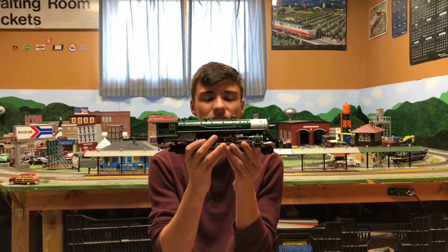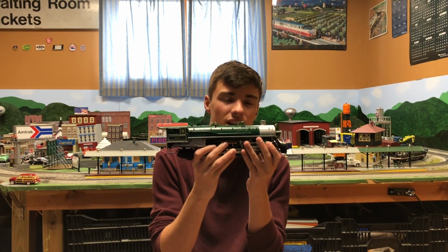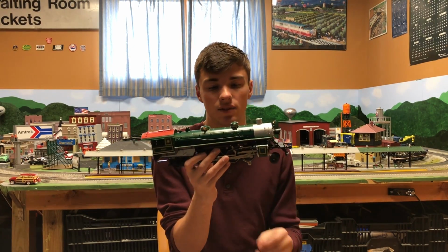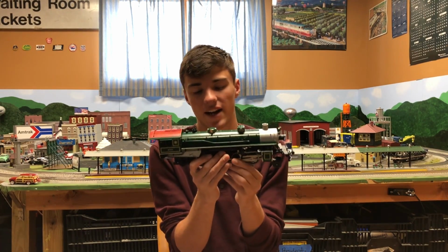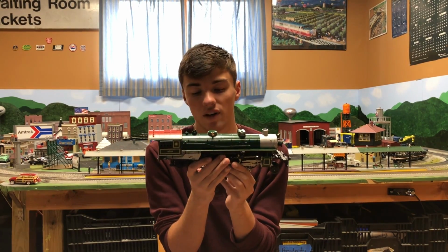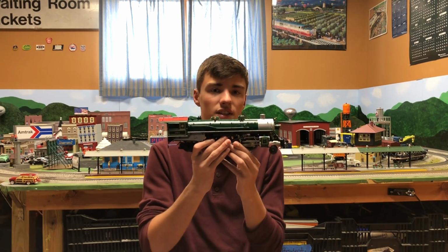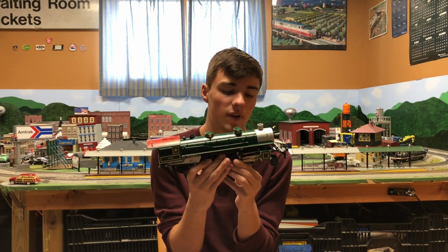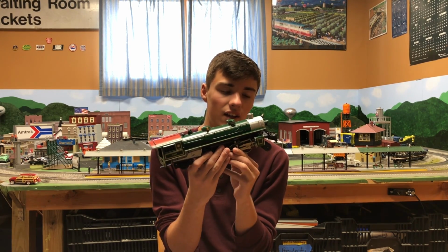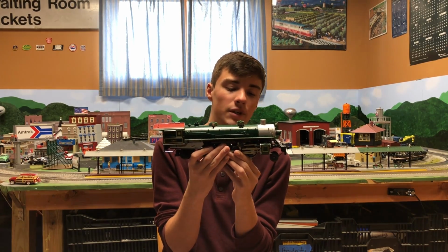And now on to the first locomotive of the unboxing. This is an MTH scale Southern 4501 Mikado produced by MTH in 1992. And I've talked about this in at least one video and a couple of live streams. And Sid from Sid's Trains, he also has talked about this locomotive. But we found this locomotive at a used train store in the Washington, D.C. area.